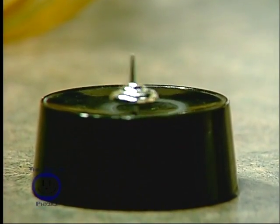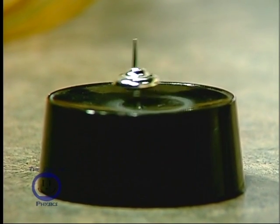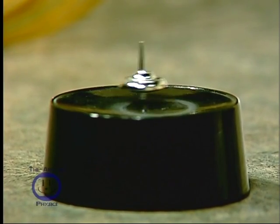But when we look at it a little more closely, we'll find that deep down inside the base, there's a battery and a little electrical switch, and it keeps sending an impulse through an electromagnet to keep that top spinning, and that should be good for about a week. Wow. Spinning top, round and round.